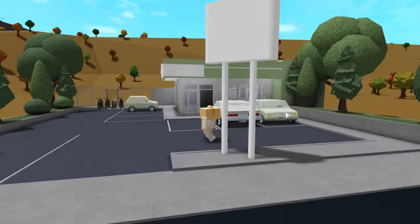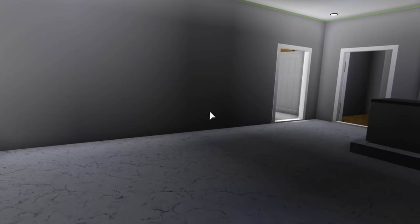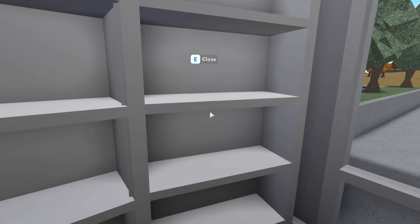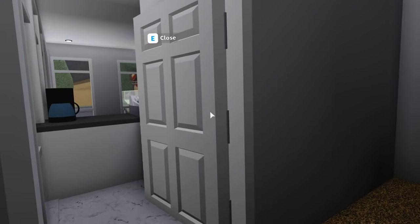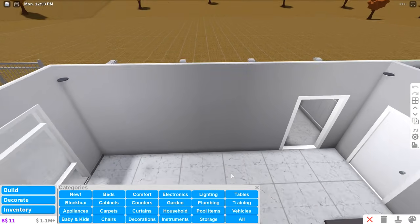Wow, I have not seen this place in forever. Okay, so I'm pretty sure I remember most of what I was gonna do. And then I'm pretty sure there was a secret room back here. So let's get into build mode and start working. Honestly, this might not even take long.